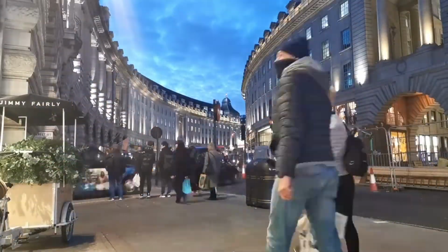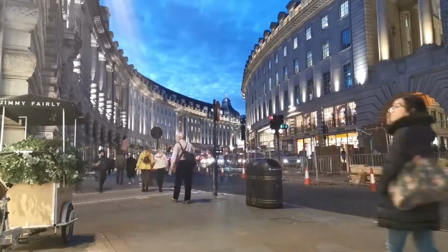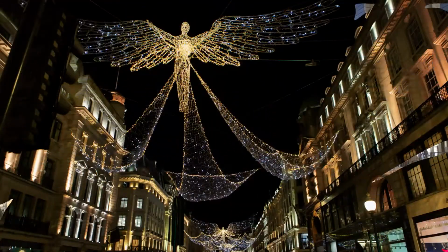We finish at Regent Street, one of the most important shopping streets in London, located in the West End passing Piccadilly Circus. It is a London tradition during the holidays with its Christmas lights and decorations.